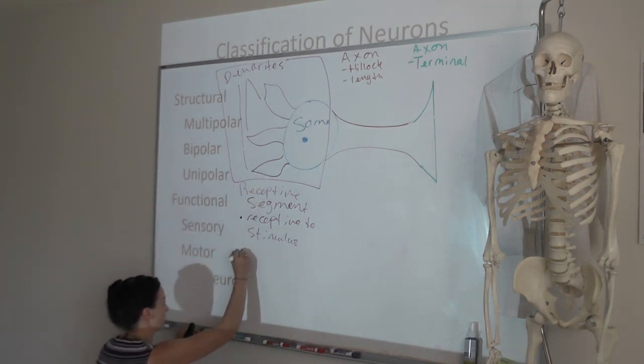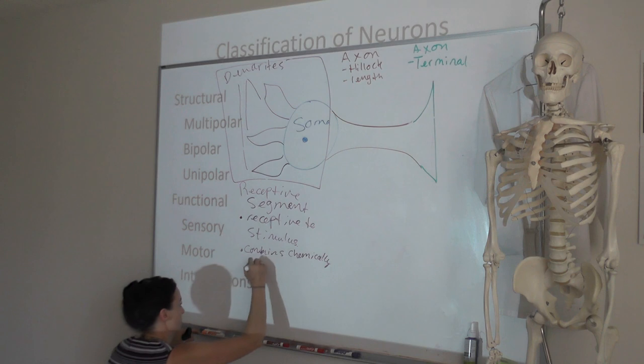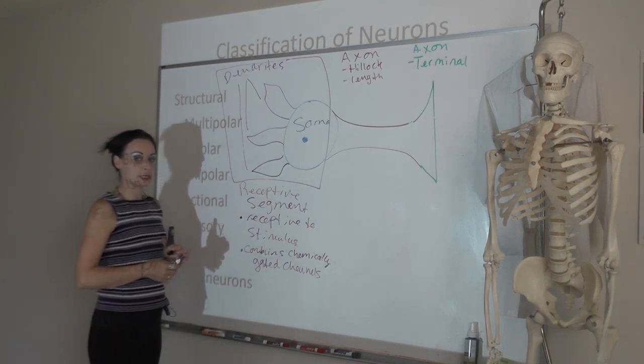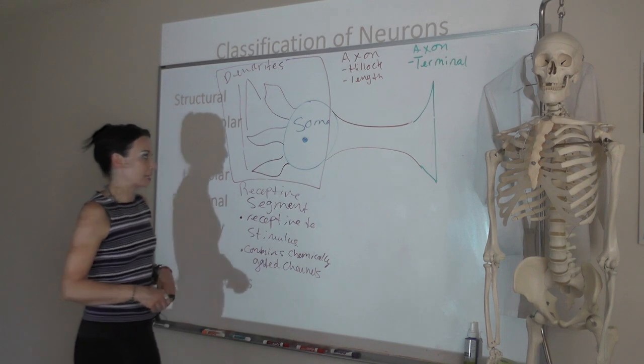So we'll say it contains chemically gated channels. It's the only part of the neuron that contains chemically gated channels. That's gonna be important. Each part of the neuron is gonna be able to behave differently depending on what types of channels it has. And in the receptive segment, we only have chemically gated channels.